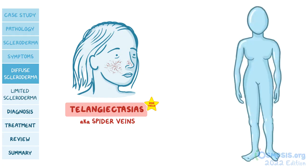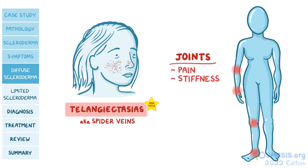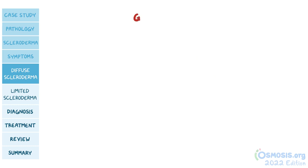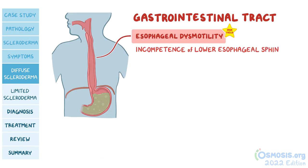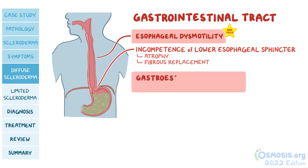Another common site of damage is the joints, where symptoms are typically nonspecific and can include joint pain, stiffness, and restricted joint mobility. In the gastrointestinal tract, there can be esophageal dysmotility and incompetence of the lower esophageal sphincter due to atrophy and fibrous replacement of the esophageal muscularis. This can result in gastroesophageal reflux disease, or GERD, which is when the content of the stomach flows up to the esophagus and damages it.